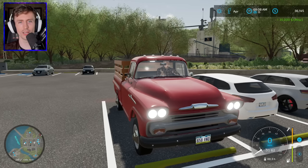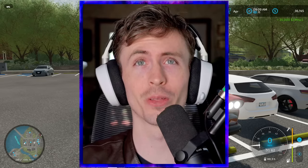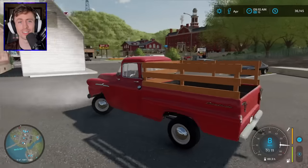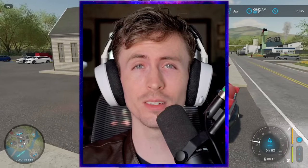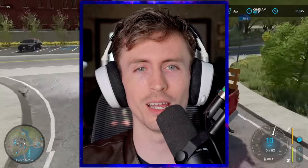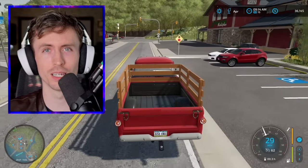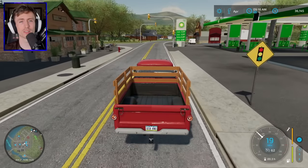Woo! Okay, my heart is racing. We just got a $35,000 loan, and hopefully we don't crash our credit, because that does matter. I forgot to tell you guys, we have a credit scoring system, and if we make bad loans, we will ruin our credit and make it impossible to get any more. So we really need this $35,000 to pay off.